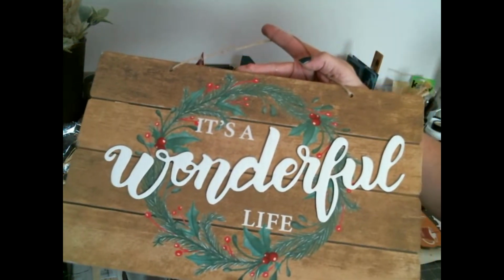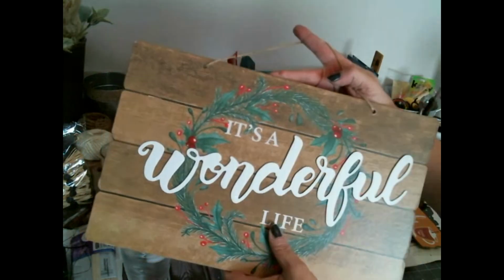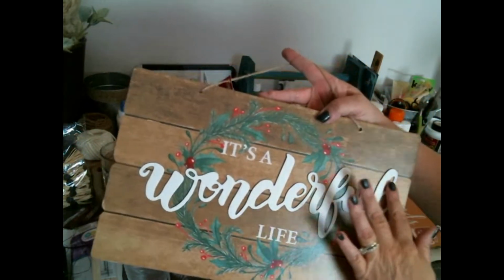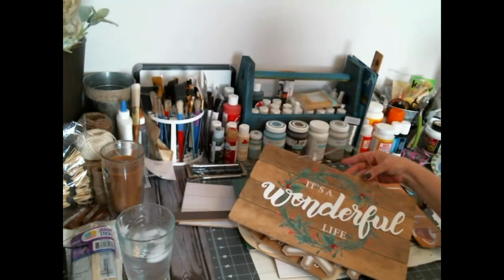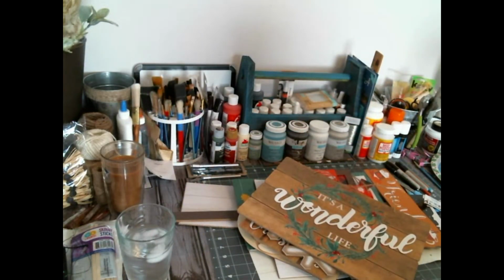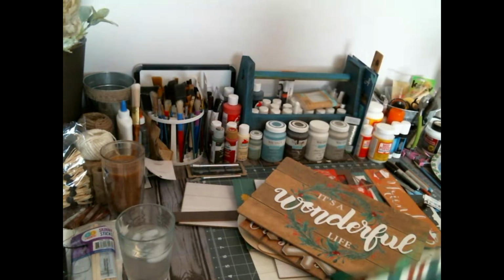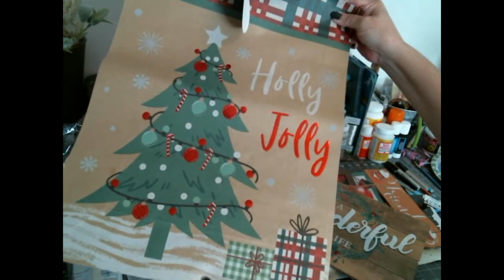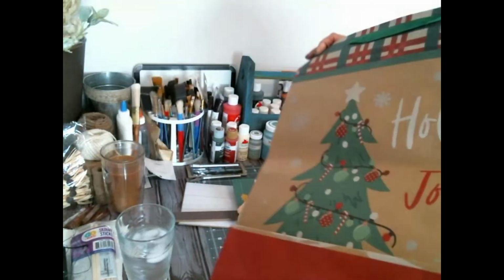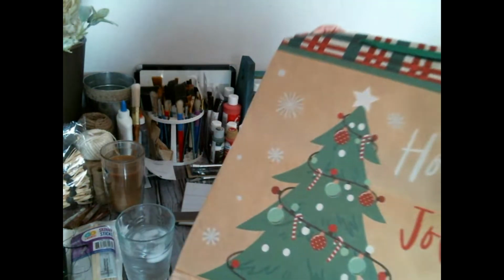And that has a raised up word on it. The wonderful is raised up. And this bag, I thought this bag was just adorable. And then basically, you get two.